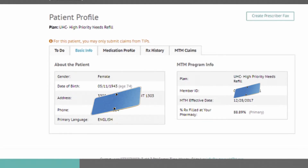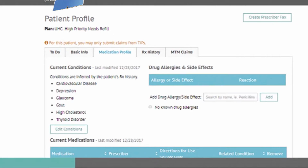Now this screen, I'm only showing you for completeness. Remember, I said that you're really just going to be focusing on the to-do tab. Well, this just shows you what information is behind the basic info tab, that's all. This is what information is on the medication profile tab. The one thing that could be done on this screen under a pharmacist supervision is to add patient allergies and health conditions that may have not been recorded yet, or that the patient may have developed recently since their last doctor visit or their last pharmacy visit, and it's new and it can be entered.